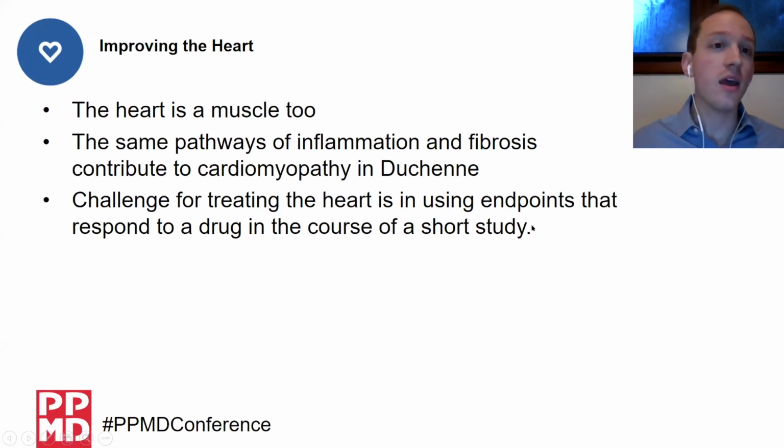endpoints. So for some of the drugs that look to improve function of the skeletal muscle, they can take the boys and test their ability to improve on something like the 6-minute walk test. So, how far do they walk in 6 minutes? And we can assess whether a drug is working by saying they've improved on their time, or maybe they've stabilized and haven't had any decline in a long period of time. And we can use these kinds of markers to say that a drug is having a positive effect.